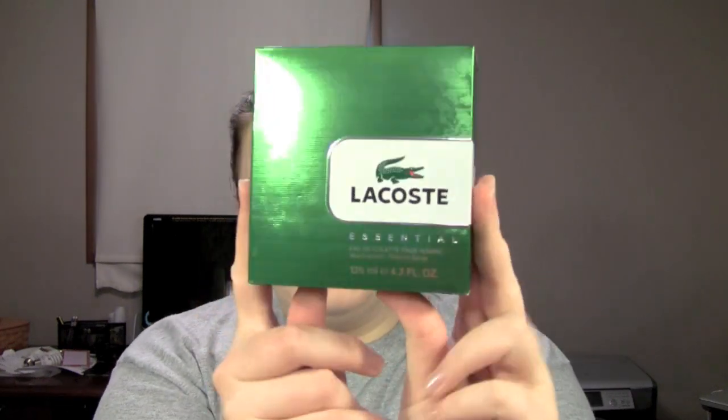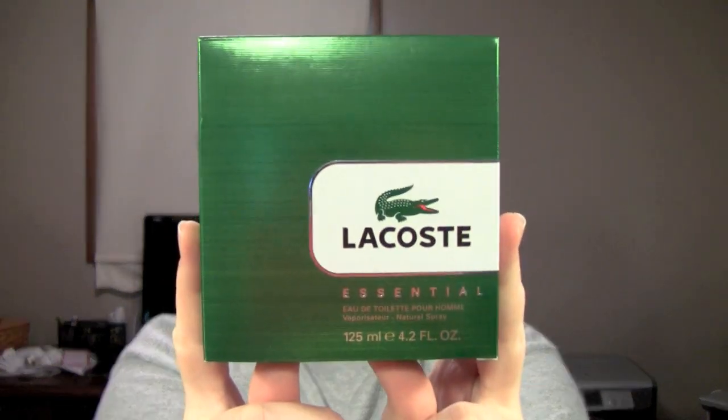And I guess I'll show you the highest dollar item here, which is actually not even for me. This is Lacoste Essential men's cologne for my husband. This is his third bottle. He's almost out of his second. That is this size, the 4.2 ounce, which is like $70. But he and I both love this cologne.